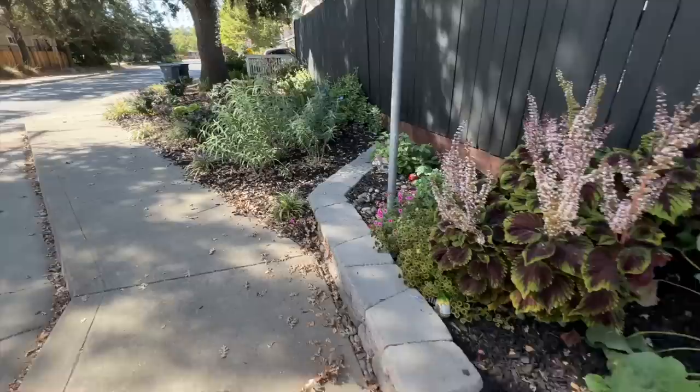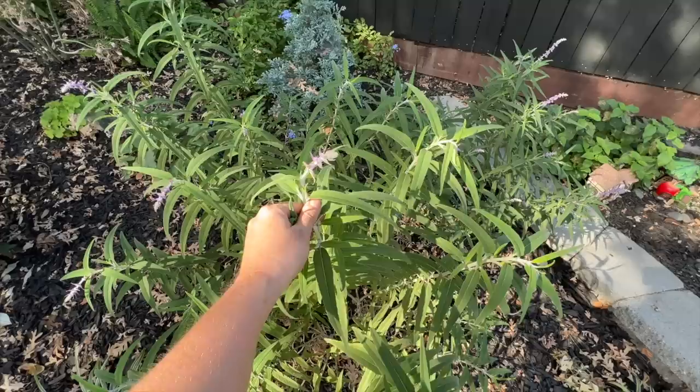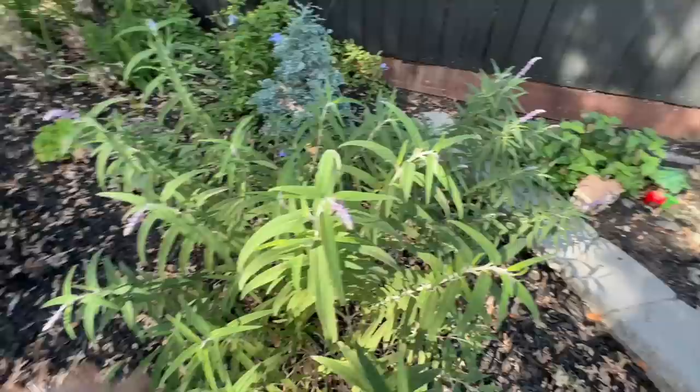Oh, look, my Santa Barbara salvia is starting to bloom as well. This plant is amazing, you guys. If you live in a hot environment, this plant will start blooming at this time of year. This is the time that it shines. When everything else is calming down and winding down, this is when it starts sending out its bloom stalks, and it's absolutely gorgeous.